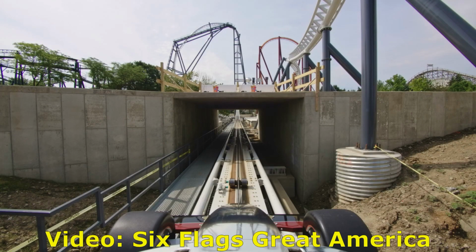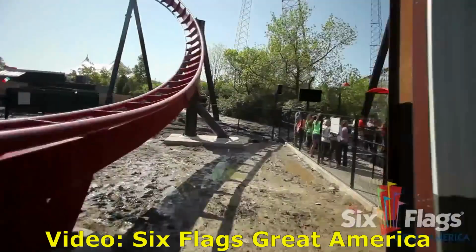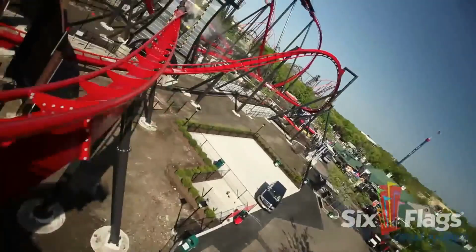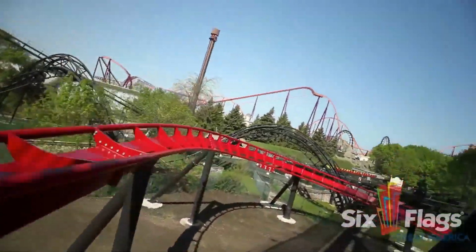The next ride we're going to take a look at is Max Force, the S&S Air Launch Coaster, built in 2019. This is the fastest air launch coaster in North America. The next coaster we're going to look at is XFlight, the park's B&M Wing Coaster, built in 2012. For a short coaster, this packs a lot of punch. It is the second wing coaster to open in North America.